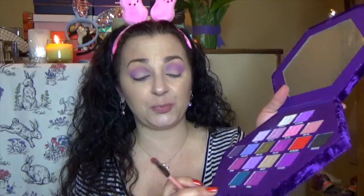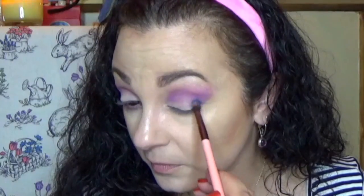I'm actually going to go in with this green, Vile Serpent. Well, that's such a pleasant name to want to put on my eyeballs, you know? I mean, just look at that color.